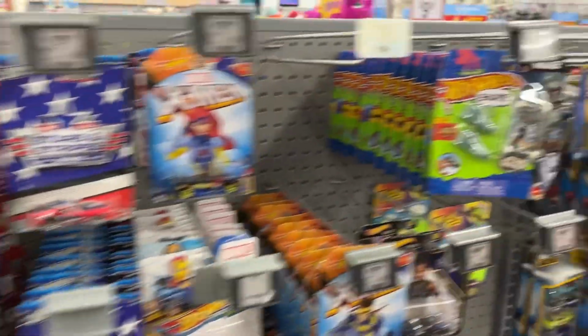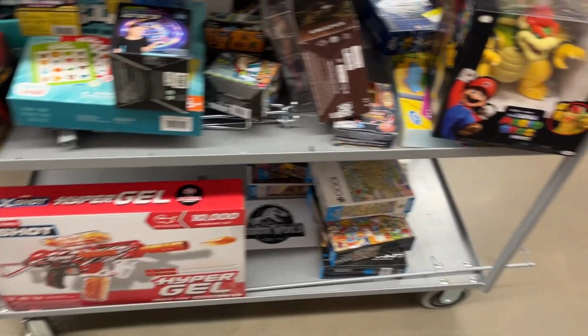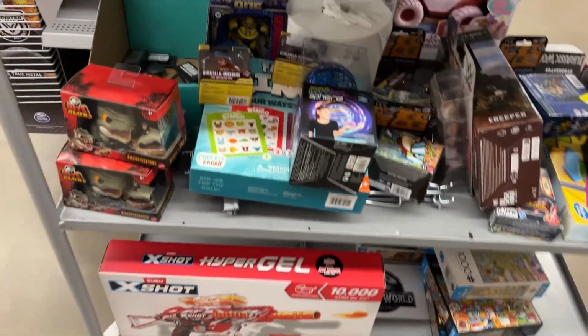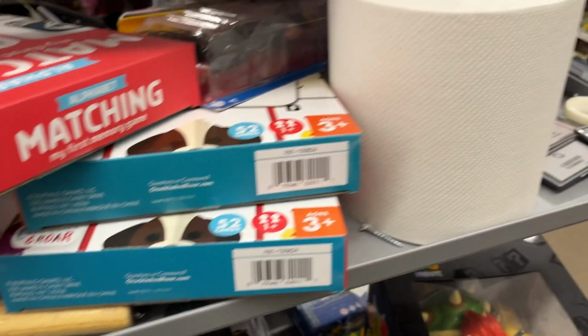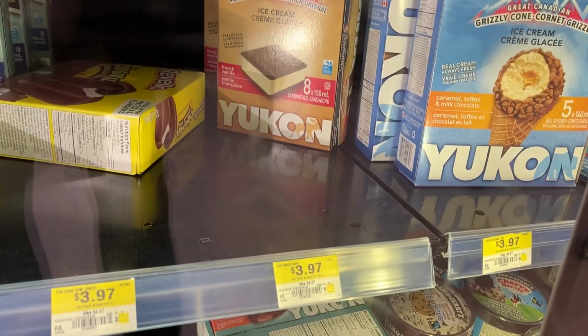Oh, those are new. Too bad I don't collect them. Although the last one they did was a little Back to the Future hoverboard that was cool. G gave me one. Ooh, clearance rack in the toys now. I like that kind. What you got? Nothing good though. That's a good deal.